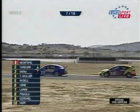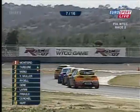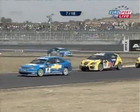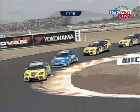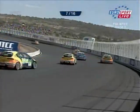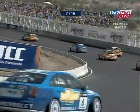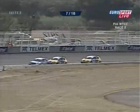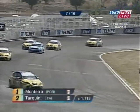Gabriele Tarquini now up to 2nd. Menu there in 3rd. The blue Chevrolet with Ivan Muller, Ricard Rydell and Jordi Genet. Those 3 Seats behind. And Ivan sweeping around the outside as they come onto the banking. He's thinking that he's got enough straight line grunt to go around the outside of Menu. I tell you what.